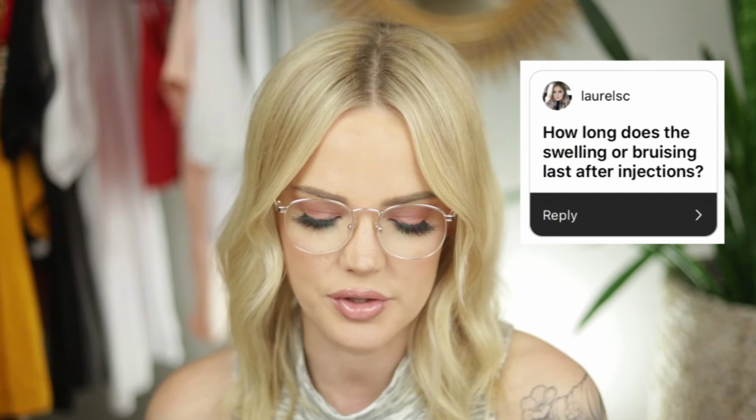This comes from Laurel SC. How long does the swelling or bruising last after injections? For me, it lasted about 2 weeks, and now it's really just very minimal. Right here, it says that most reported cases of swelling were mild or moderate and lasted 11 days, and the range is from 1 to 218 days. So it really depends on your body and how it reacts. For me, like I said, about 2 weeks, and I looked fairly normal. I feel like I look fairly normal right now. I could be wrong. Let me know in the comments.